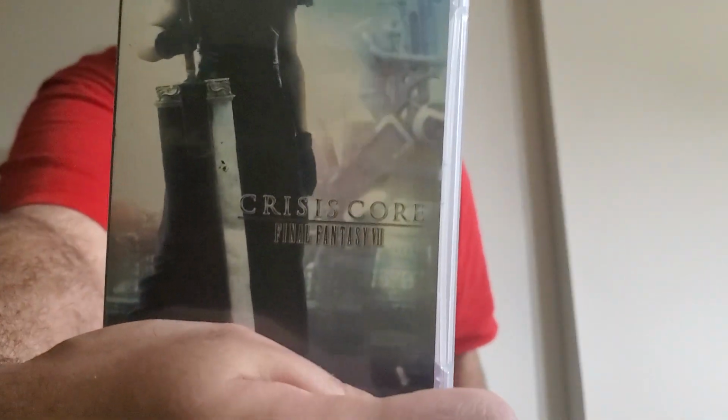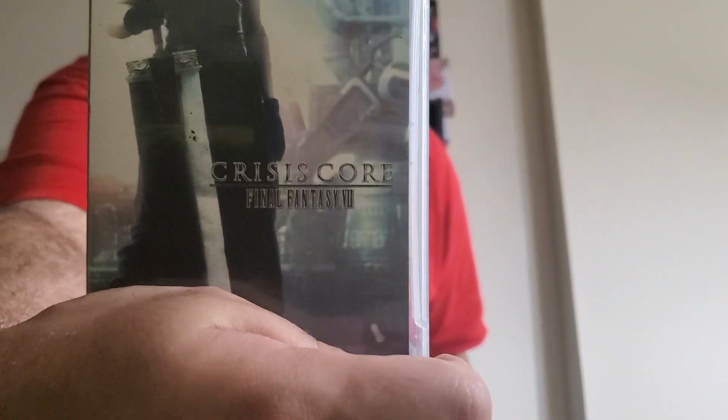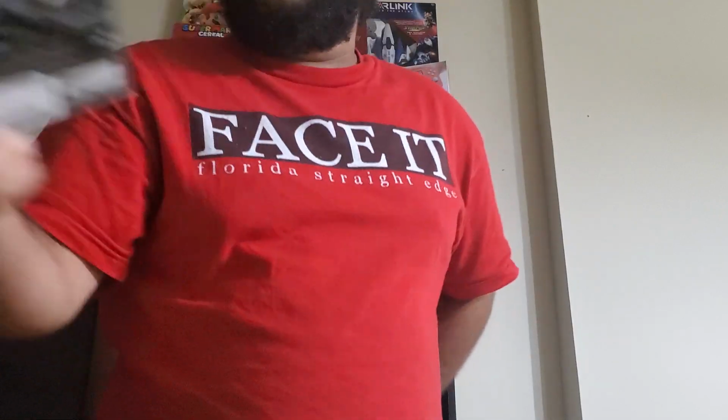The next two I got when I went to Florida with my job. I went there to work, and I went game hunting, and I found these two. The first one is Final Fantasy VII Crisis Core. It says $10, but I got it for $3, along with 2 copies of Final Fantasy Tactics. I think I spent $9 altogether. I sold those 2 off. I wish I kept one, but I got to add this to the collection for free, so that's cool.